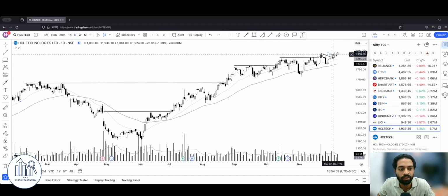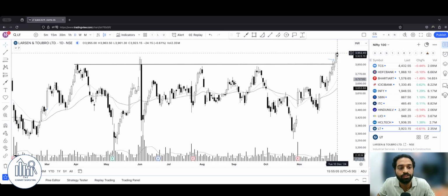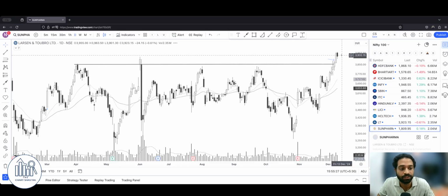HCL Tech again, one of the strongest names in Nifty 100. See, look at it. It is going up. L&T, another strong name. See, after a breakout, either three things would happen. The stock would go up very fast, the stock would consolidate there and again breakout, or the stock would come back very soon. In this case, L&T is taking some time here, which is a good signal, not a bad signal, and also not a great signal too.